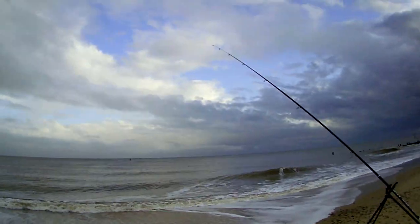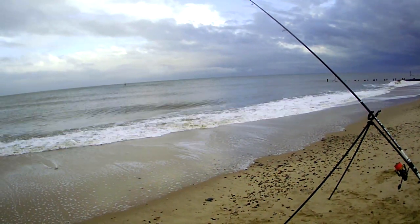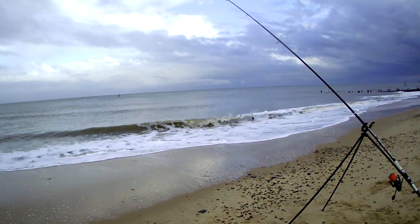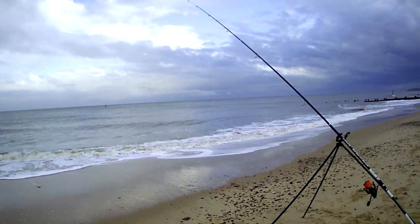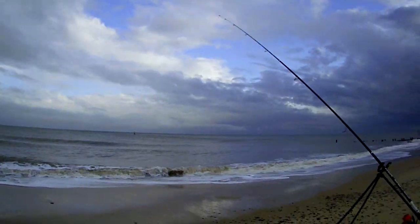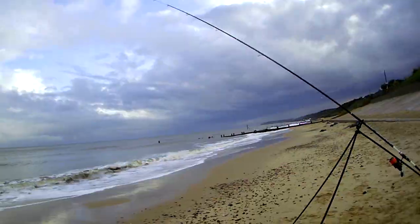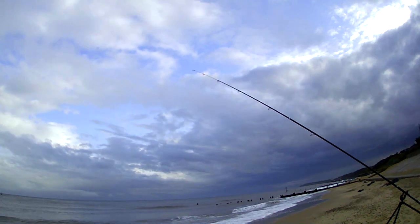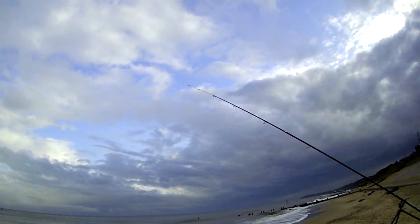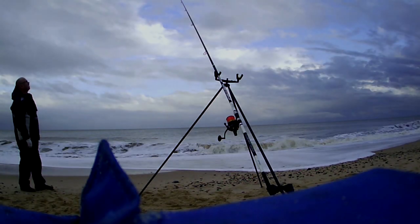The thing is, the fish are biting now and the rain stopped, and my mate has gone up to my van with my missus, and it's now nice weather again. It's the best weather it's been since my mate came down. There, I'll set this camera up over here.